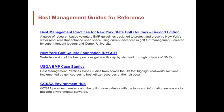This first slide here goes over some of the guides that are available to help you understand what sort of best management practices are available or commonly implemented on golf courses. This first one here, Best Management Practices for New York State Golf Courses, 2nd edition. This is a really great one that was done by Cornell University along with the GCSAA. I believe it was updated within the past year. This one can help you go by type of best management practice that you're looking at and give you more detail on what they entail.